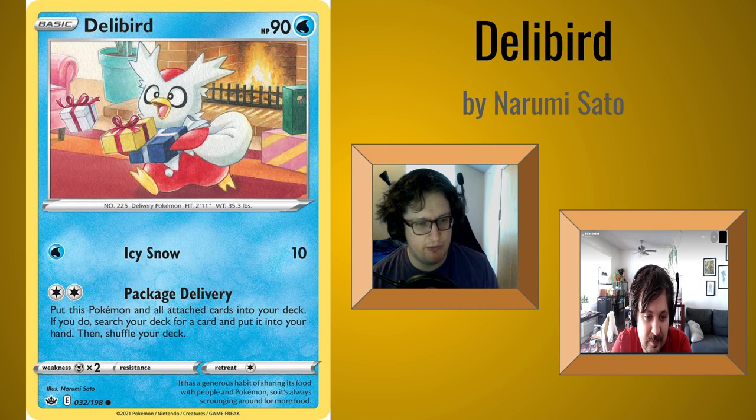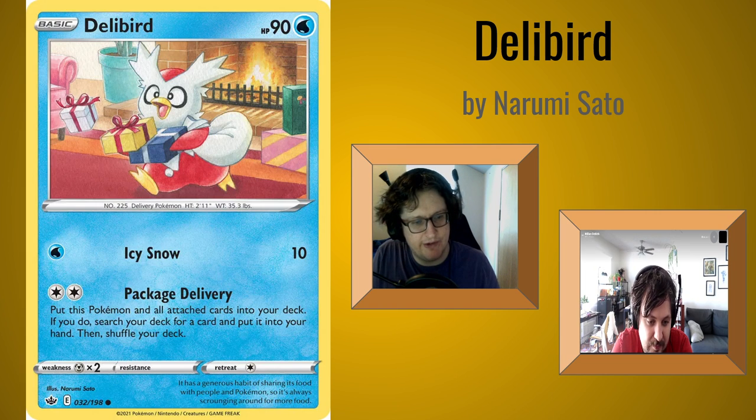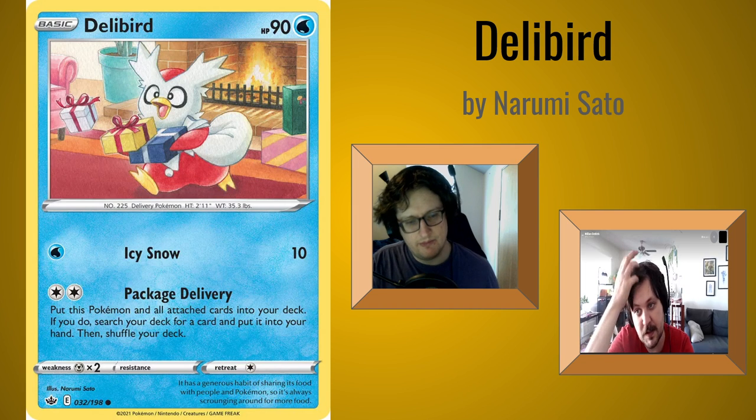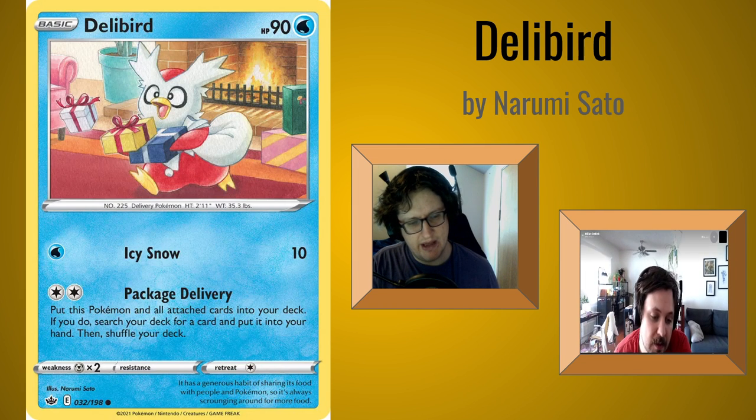Icy Snow, sure. Package Delivery: put this Pokemon and all attached cards into your deck. If you do, search your deck for a card and put it into your hand and shuffle your deck. So that's another ability to search out cards. It's interesting. I don't know how useful that might be, because you have to invest a couple energy onto it. But you don't lose them, you play the card. Right, you're not losing them.